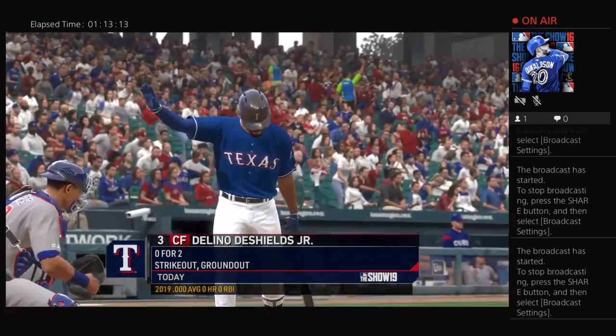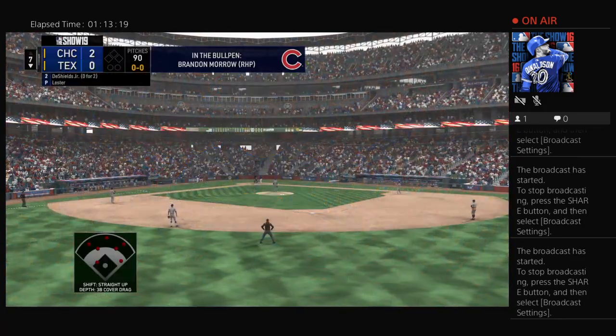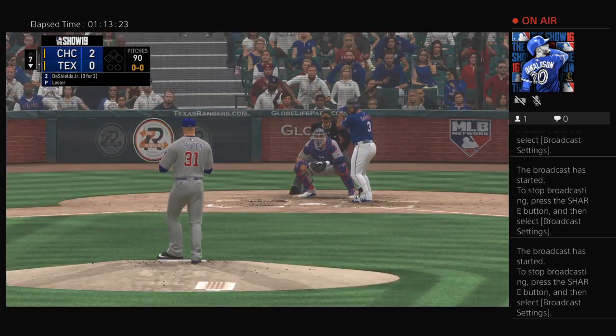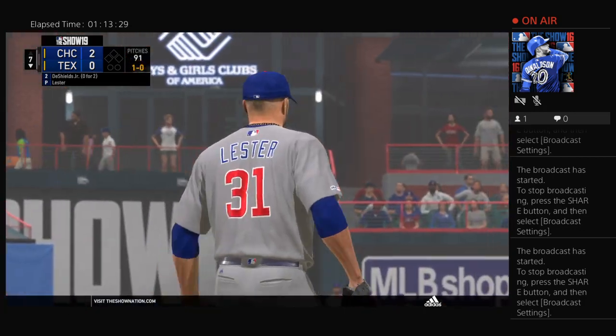So stepping in, Delino DeShields. He'll start things out here in the bottom of inning number 7. Starting to run out of time. They haven't been able to score any runs as we're moving late into this one. A perfect time for this leadoff guy to try to get on base and ignite a rally. 1 ball, no strikes to count.